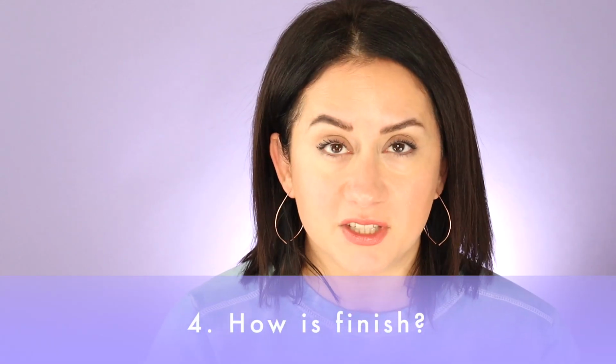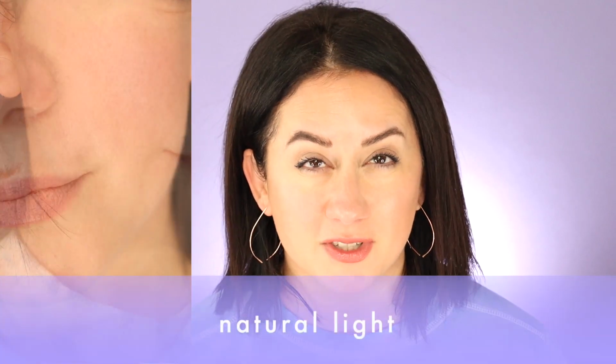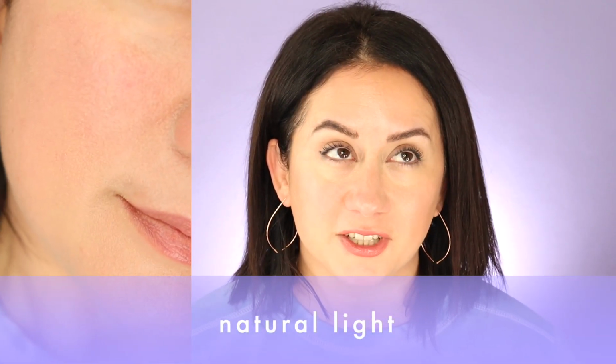Finish. All right, so here's where it lost me a little bit. It claims to give you a natural finish, skin looks like skin finish, air quote. And I think it did an okay job with the natural side of that. Skin looked pretty natural. Actually, no, I take that back. Skin did not look like skin for me. For me, this product, it did give really nice coverage.